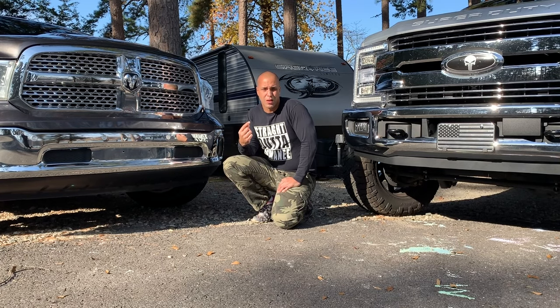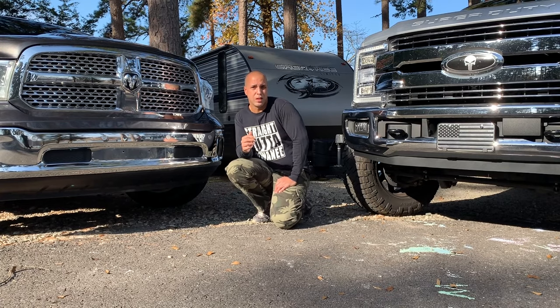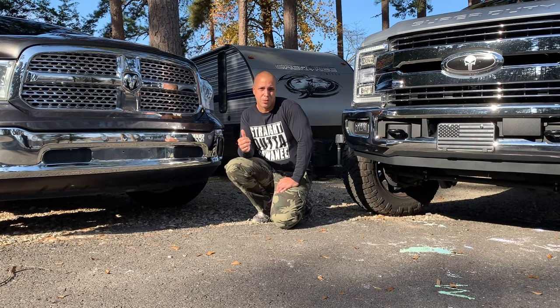Also, loading the camper. GVWR of a little over 11,000 pounds. I will tell you that we maximum load 1,000 to 1,500 pounds on this camper. It is capable of towing a lot more, and if we fully loaded it, we would exceed our towing capabilities of this truck. There's a couple things we did to this truck to make it tow capable.